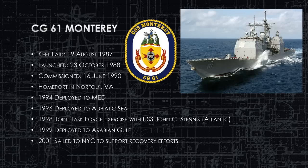CG-61 Monterey. Her keel was laid in August 1987, launched in 1988, and commissioned on the 16th of June 1990. Her home port is Norfolk, Virginia. Her first deployment was in 1994 to the Med. In 1996, she deployed to the Adriatic Sea. And in 1998, she did the Joint Task Force exercise with John C. Stennis. Again, that's that large exercise in the Atlantic that spans hundreds of miles.